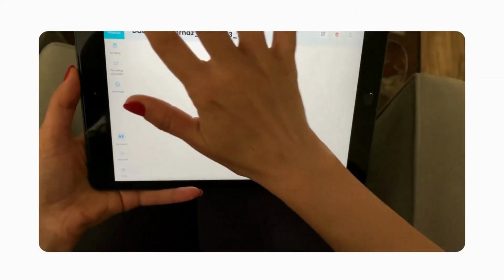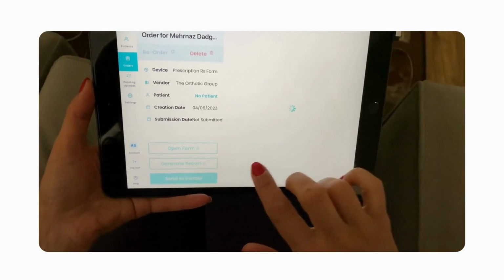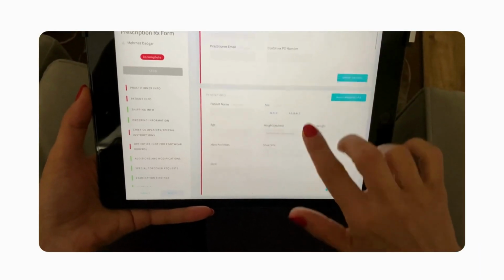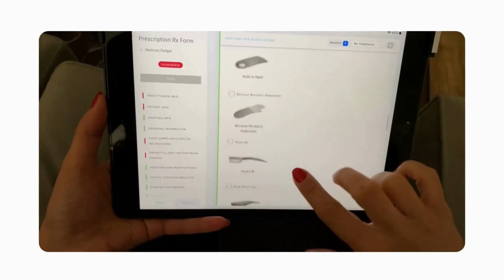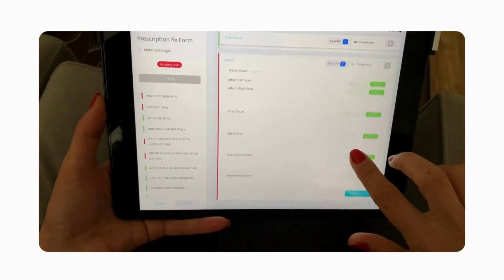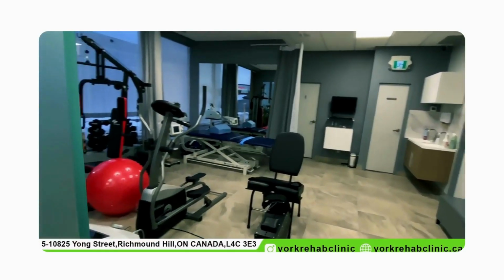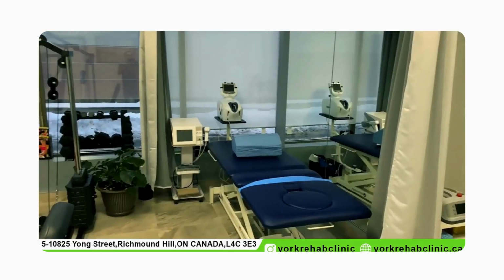repeatability. If you're experiencing foot pain or discomfort, visit York Rehab Clinic and experience the difference that 3D scanning technology can make in creating custom foot orthoses that fit perfectly and provide optimal support and alignment. Our team of experienced healthcare professionals is dedicated to helping you achieve better outcomes and live your best life.